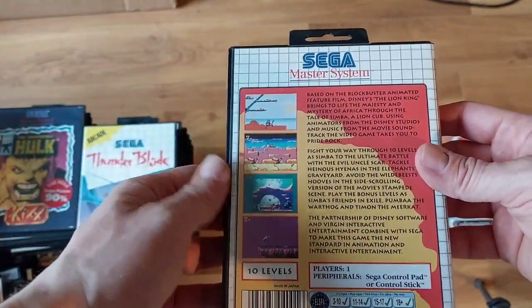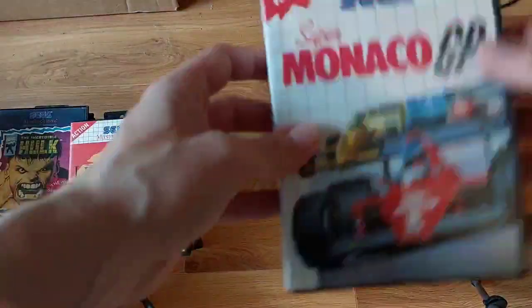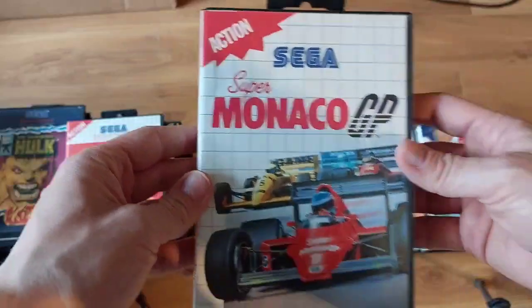The Lion King, decent enough little platformer, but probably on the weaker end of the Disney platformers. Super Monaco GP. Again, I think this was one of the ones I actually managed to rent back in the day. Decent little racing game. I don't think I like it that much, but I do.